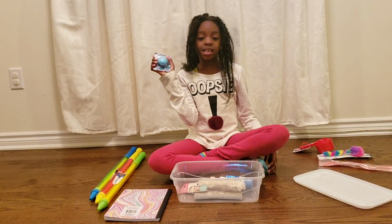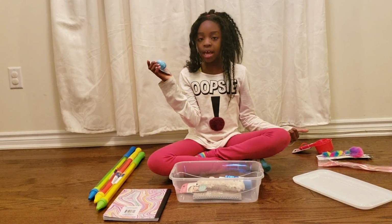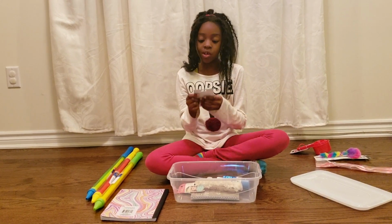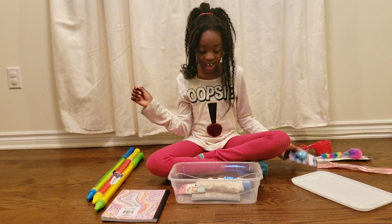And this is lip gloss. There was pink, white, and blue. I went to get the blue one because it looked like the best one there.